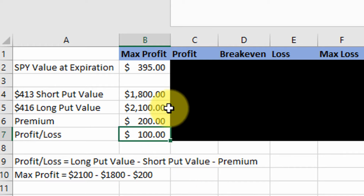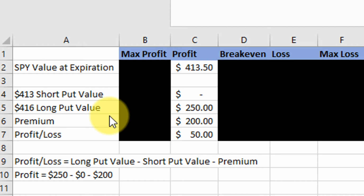So that would give you $100 profit as your max profit. Let's say you weren't as good as you thought when it comes to short-term predictions and the SPY ended up at 413.50. Now, you'd still make profit, but you would make less, and let's explain how.